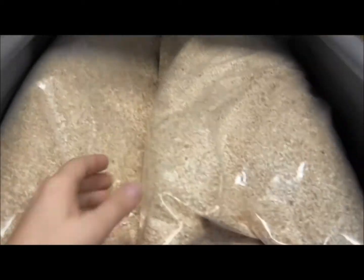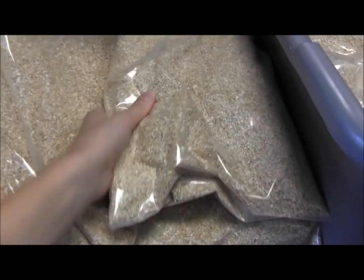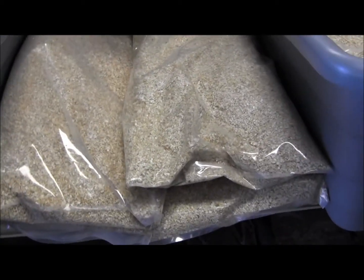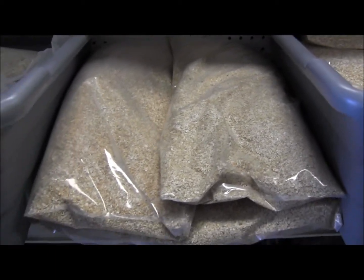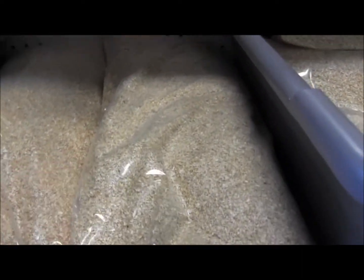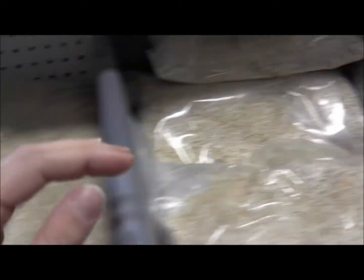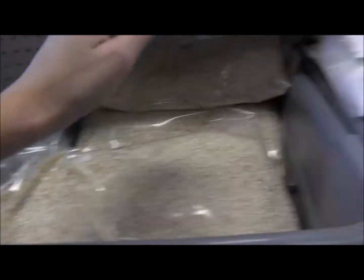This is Fanny chip bedding. This is the 8-quart bag. This is suitable for a 15-gallon or 20-gallon, all the way up to a 36-inch by 12 by 12-inch cage. This size bag will fill it up about half an inch or so. Here's the 4-quart bags of Fanny chip.